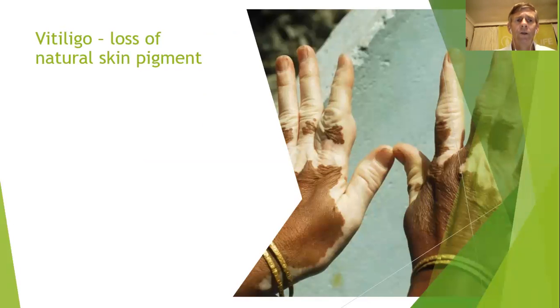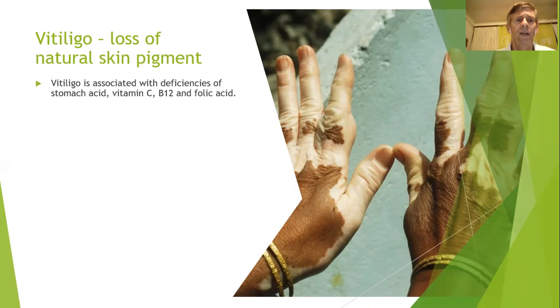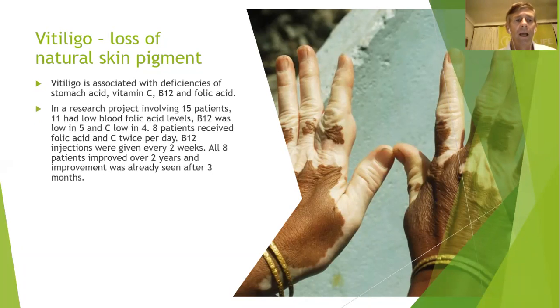Vitiligo is a loss of natural skin pigment, and this immediately struck my mind because I know 2 ladies from church who have got this problem, and their skin, one of them looks very similar to this, one of them looks a little bit worse, in fact. Vitiligo is associated with deficiencies of stomach acid, vitamin C, B12, and folic acid. In a research project involving 15 patients, 11 had low blood folic acid levels, B12 was low in 5, and vitamin C was low in 4.